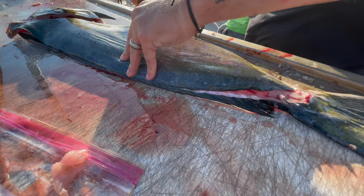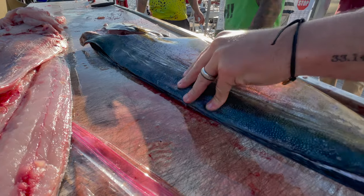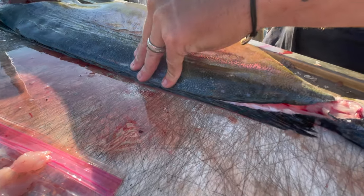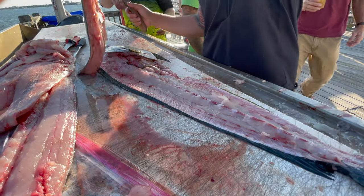You guys had a good day. All the way up, the whole bag looks full. It is. The big spine. Just cutting through that right now. There you go, just like that. There you go, some mahi mahi meat.